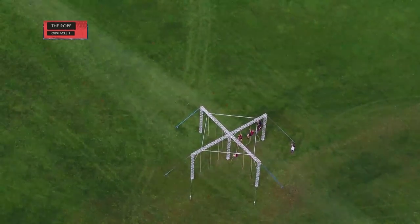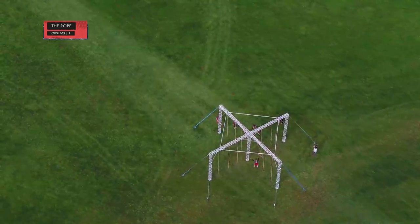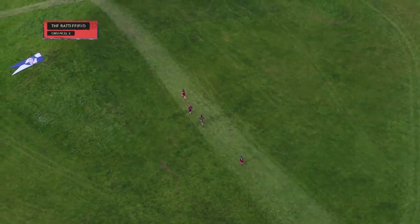Oh, you're going so quick up there. Is it more to do with your feet rather than your hands on the rope? It's all about the feet, actually. This is the fastest I've seen them all day. Yeah, I think it's on now, isn't it? You can tell it's the final. This is the one. Wow. This is where they should focus.